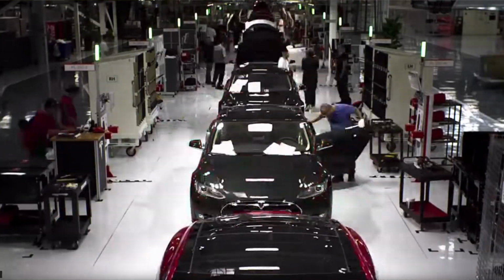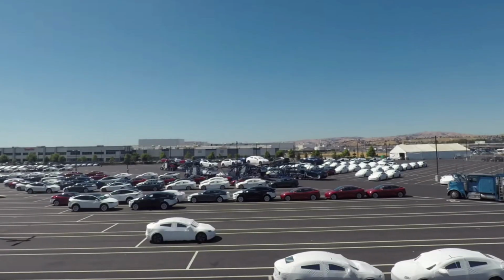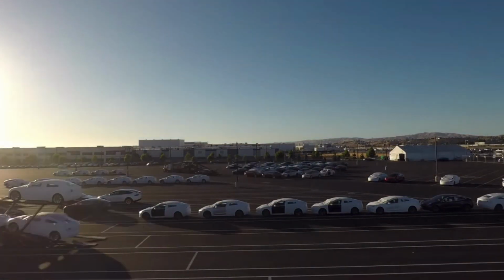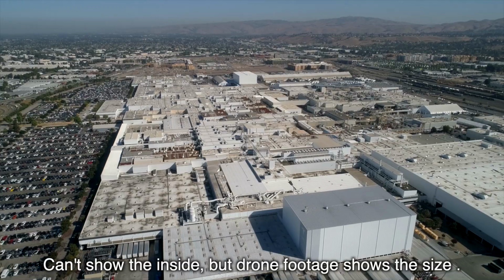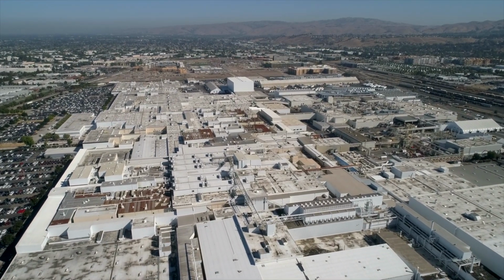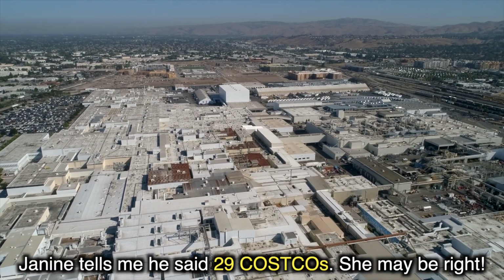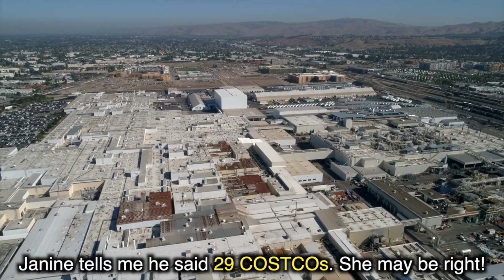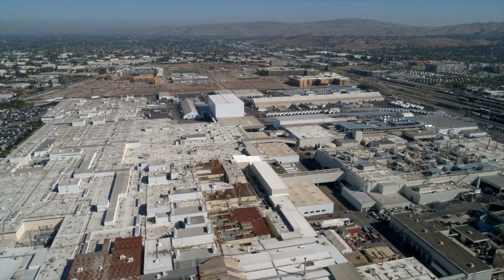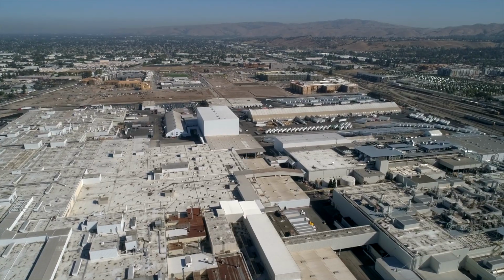So 1,000 completed cars, a combination of the X, the S, and the 3, leave the factory fully completed. That's just unbelievable. One overwhelming impression as we drove around was that of size. He shared with us that the total floor area, including upstairs and downstairs, is almost equivalent to 29 IKEAs. If you can picture that, IKEA's massive. I get so tired wandering the endless passageways, and this is 29 times that size. That was stunning to me.